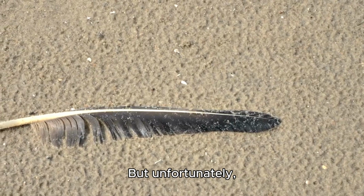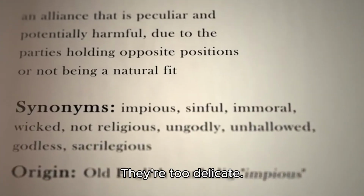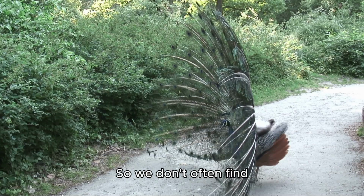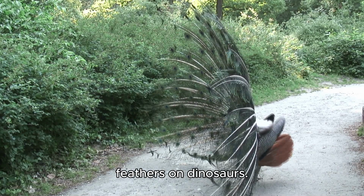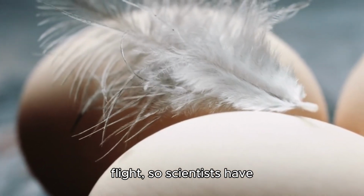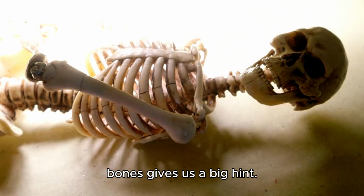But unfortunately, feathers don't preserve in the fossil record. They're too delicate. They fall apart way before they turn into fossils. So we don't often find feathers on dinosaurs. But feathers are really important for understanding flight, so scientists have been looking for other clues. And the shape of these bones gives us a big hint.